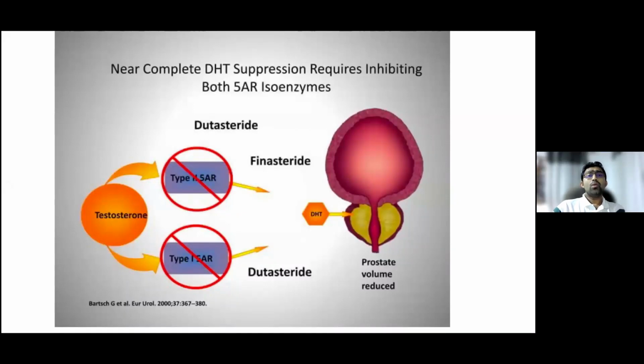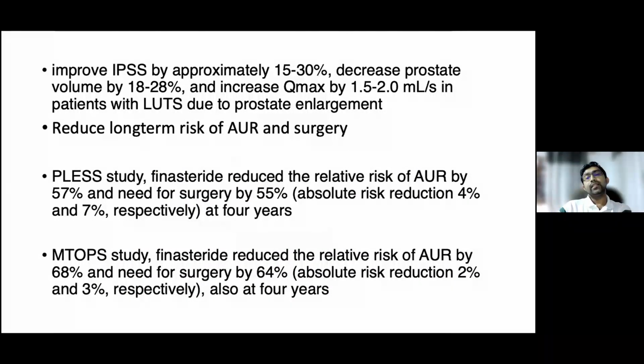It reduces the long-term risk of acute urinary retention, symptom progression, and the need for surgery. There are two studies. In the PLESS study, finasteride reduced the relative risk of acute urinary retention by 57% and the need for surgery by 55% at 4 years. In the MTOPS study, finasteride reduced the relative risk of acute urinary retention by 68% and the need for surgery by 64%, again at 4 years.